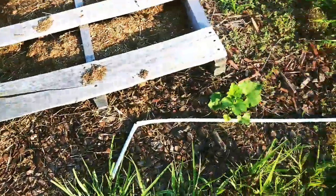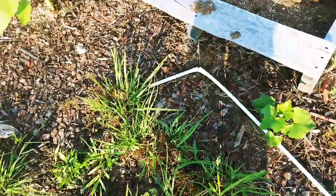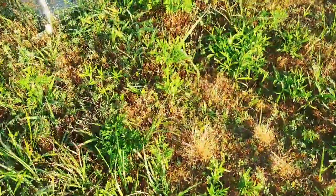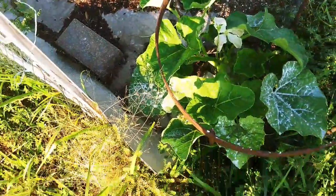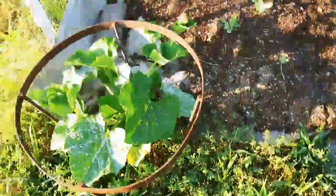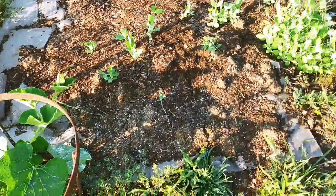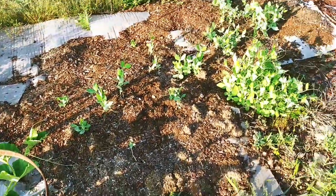And then that, I guess it's a gourd or some kind of summer squash. I'm assuming it's a gourd because I had gourds over here where all of these volunteers have popped up. Yeah, that's definitely a gourd with that white flower. It might be a loofah gourd. I don't know. I hope it is. There's another one, and it's headed straight for my peas, which I hope the peas hit that fence before they do.